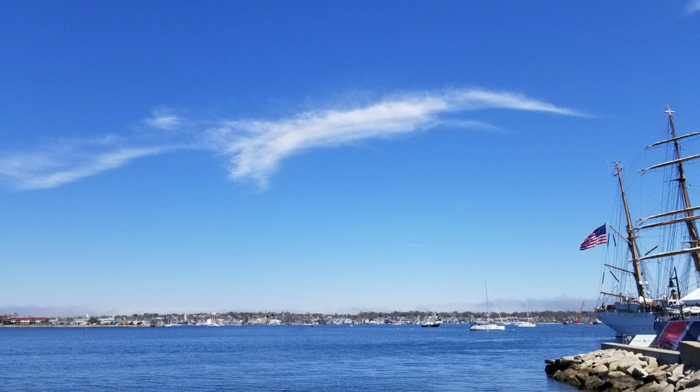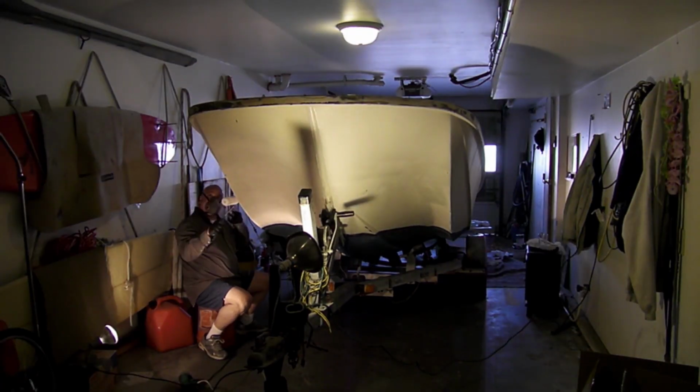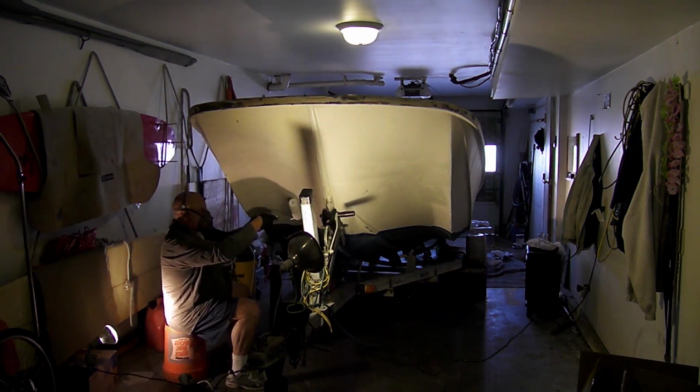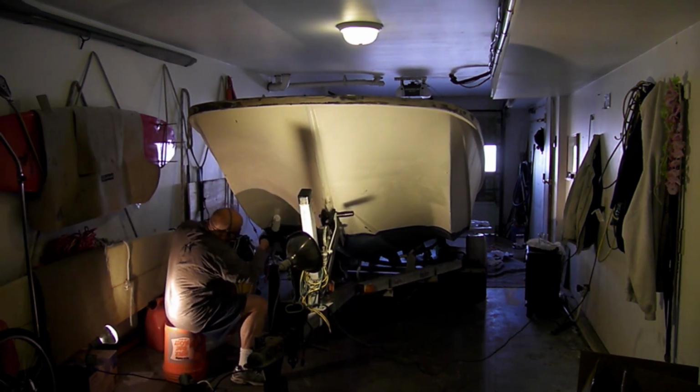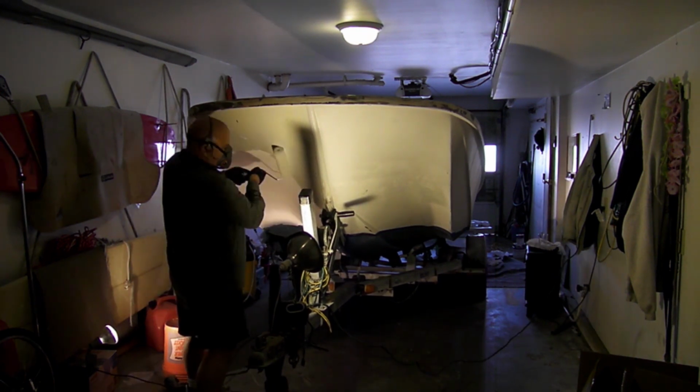Ooh, that's a photo. I don't know how that got in there. But that was a photo of the Eagle when I was over there at the Volvo Ocean Race. And that was actually over the Coast Guard Eagle. That ended up being a really cool photo.